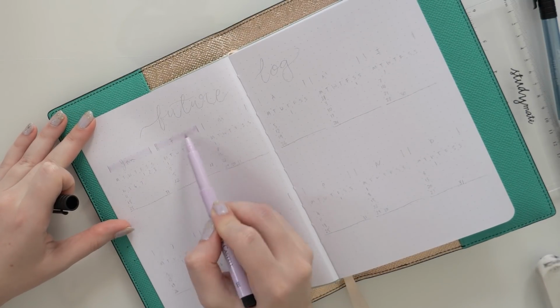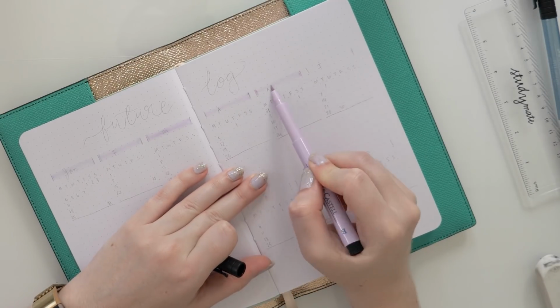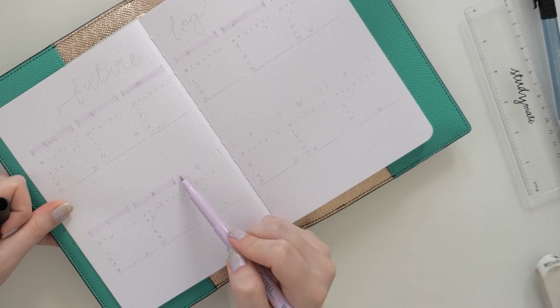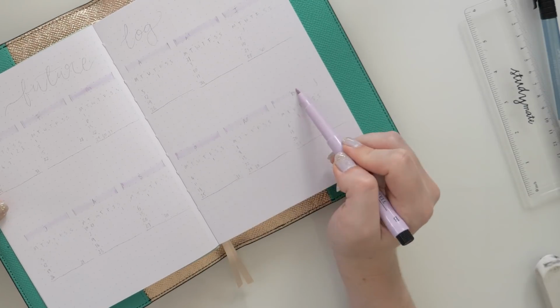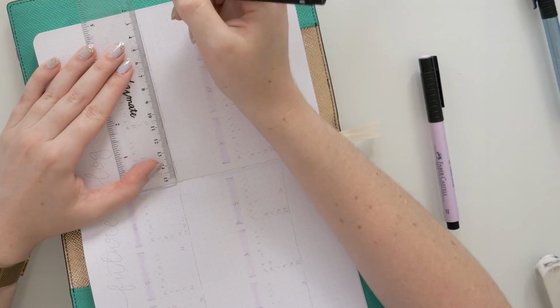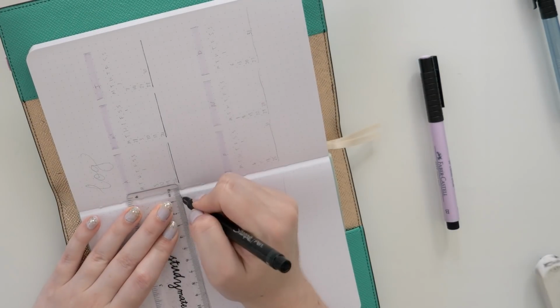Last year, I did a double spread future log, so the first spread was just from January up until June, and then there was another spread for July to December. And then I found I really don't go back to my future log a great many times through the year, but I do also think that it's important to have. So I've decided to condense it down to a single spread this time around.